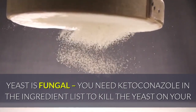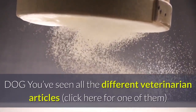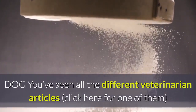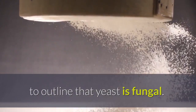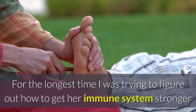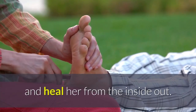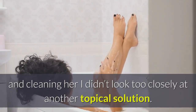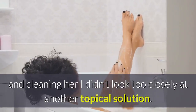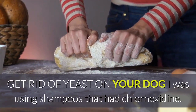Yeast is fungal. You need ketoconazole in the ingredient list to kill the yeast on your dog. You've seen all the different veterinarian articles. Click here for one of them to outline that yeast is fungal. For the longest time I was trying to figure out how to get her immune system stronger and heal her from the inside out. But other than bathing and cleaning her, I didn't look too closely at another topical solution. You also need an antiseptic, chlorhexidine, to get rid of yeast on your dog.